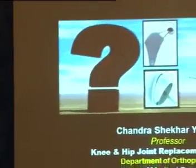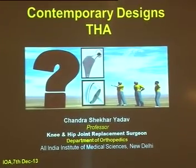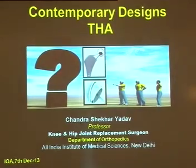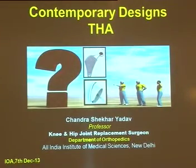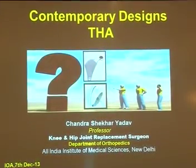The topic is very important. Total hip arthroplasty is more important than the total knee, because it can be done at a lower center. It can be done by a low volume surgeon. What I feel is everybody should know total hip arthroplasty. It is not true in the case of total knee arthroplasty, it is just the reverse.